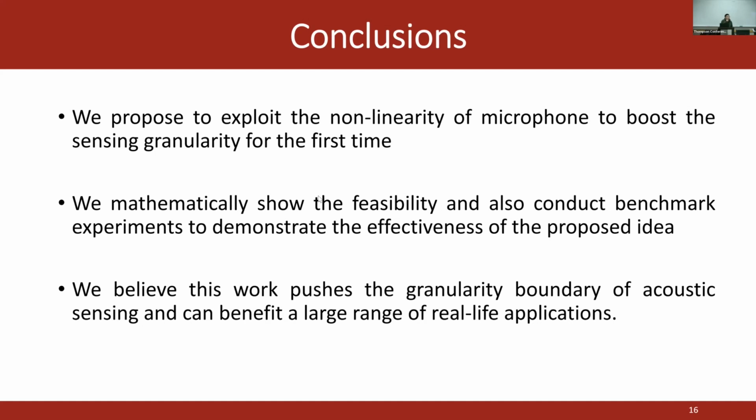These are two different stories: resolution and granularity. So one other approach can be just increasing the frequency of the carrier, right? Yeah, that is a straightforward method. If we can increase the sample rate or the frequency of the signal to like 100 kilohertz, then everything works. But the key problem is that in commodity devices, the sampling rate is usually limited to like 48 kilohertz. That's why we are trying to break the limitation of the sampling rate to boost the sensing granularity. That's nice. And last question.